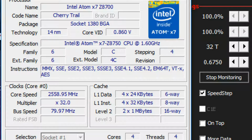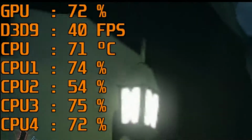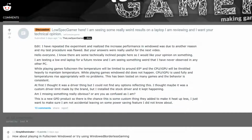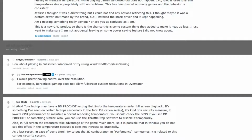The Intel Atom was reducing its clock speed really early, so games were not using all the resources this PC had available. I have still not quite figured out where the line is where the CPU starts suffering. Something I have been discussing with viewers over the past few days, but there's a couple of things you can do to get the best out of this chip.